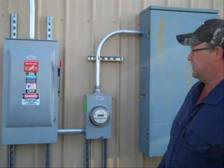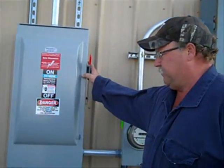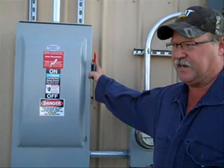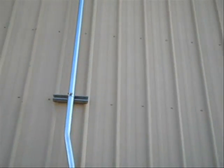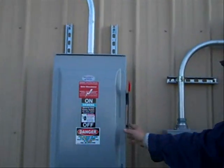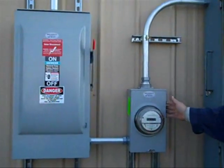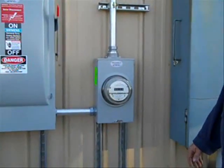What we have here is a system disconnect, and this system disconnect turns off the inverters and the entire AC side of it. From here, you can see we have the pipe going up, that goes up to that combiner panel that we had upstairs. Out of this system disconnect, we go into a meter. As you can see by this meter, it's spinning pretty good. We've got very high production going today.